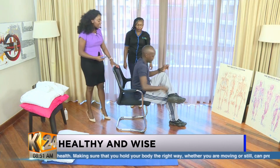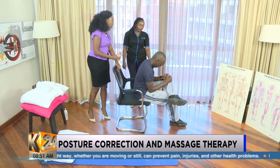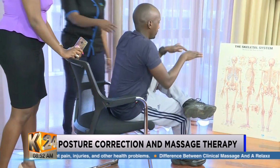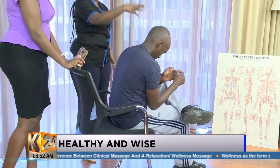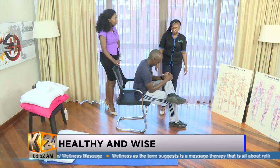So how do guys actually sit while they're at work and they're on their laptops or they're on their desktops? That way. Just the way with their legs hunched, legs crossed. So yeah, this is placing pressure on the spine. This is placing pressure on the hip area and the low back area.